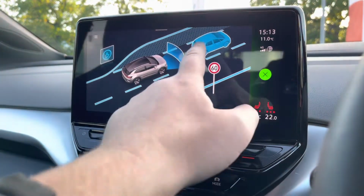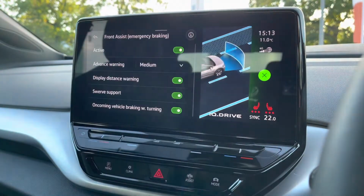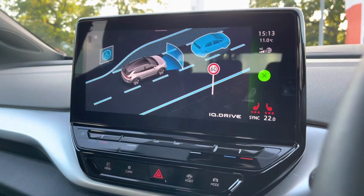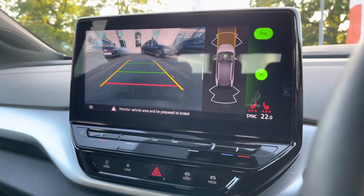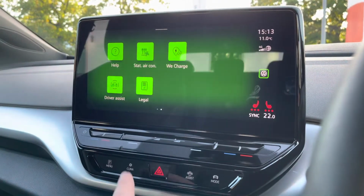You've got the latest safety systems on board to keep you and the family safe on the road at all times. Your adaptive cruise control, city emergency braking, lane assist and much more. Got your front and rear parking sensors as well as a rear view camera, so fantastic rear visibility for extra peace of mind whilst parking.